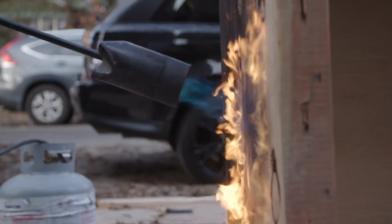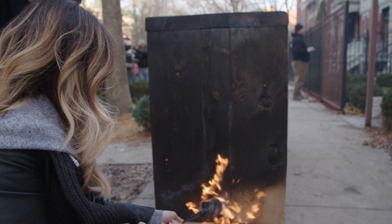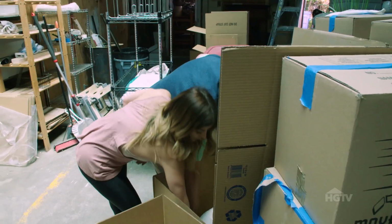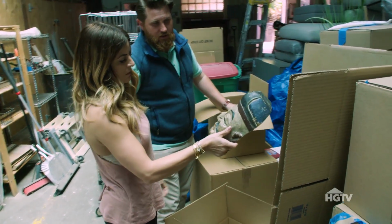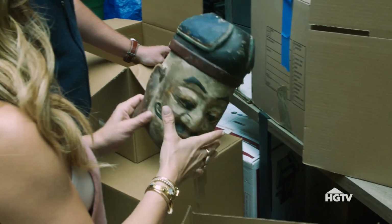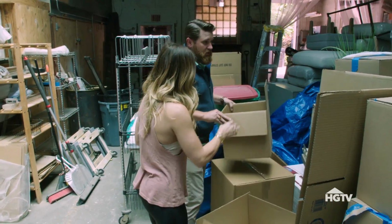Doing custom projects in each one of the builds, it's about really giving each home the TLC that it deserves. This is a keeper? Well, yeah. If you touch that, I heard rumors that it's very bad luck. Yeah, so too late, you touched it.